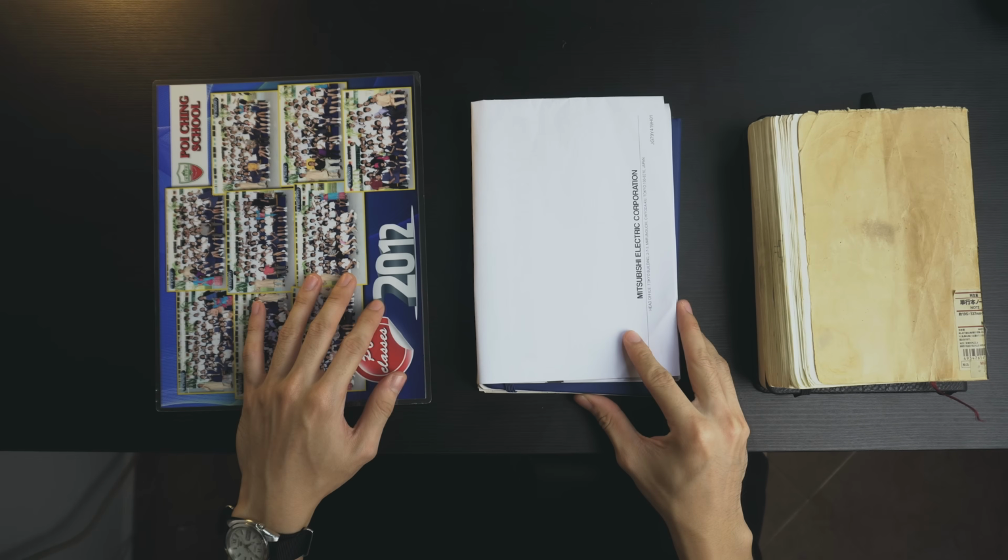So that's how I utilize Notion as my note-taking app, and I have to say, it's one of my favorite minimalist tools because it literally helps me to reduce my paper clutter, my physical notebooks.